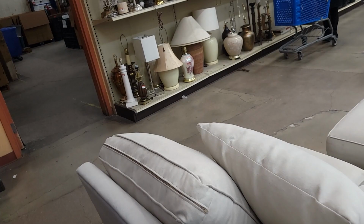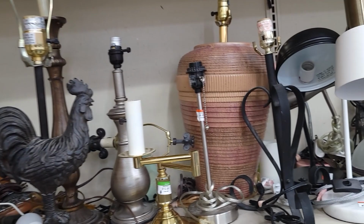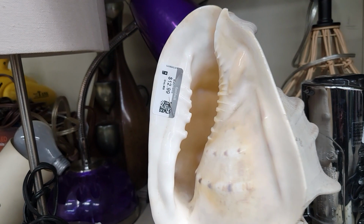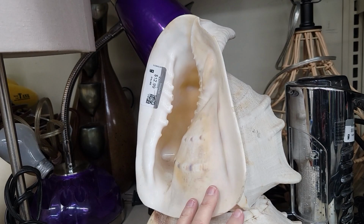Oh, let's take a peek over there at the lamps. You see the rooster. Rooster school. I've bought several rooster lamps and they've sold okay. But I'm more interested in this big old shell. Oh, unfortunately, there's a lot of damage there. That's too bad. That was a nice shell. Just that conch shell on its own would have been a nice find. But no, too much damage.